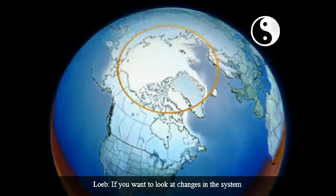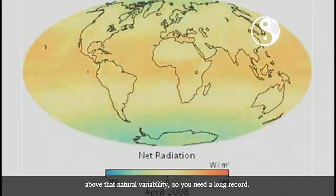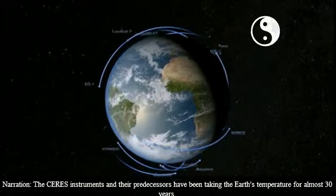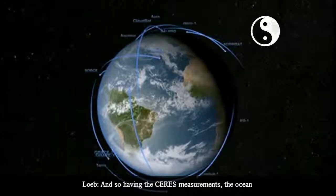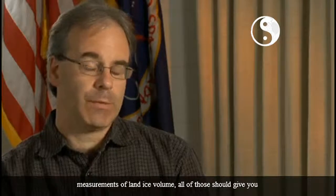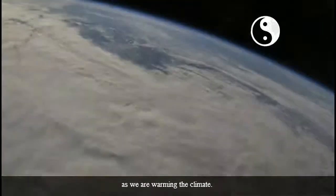If you want to look at changes in the system that are significant, that might be associated with actual global warming, you have to measure above that natural variability. So you need a long record. The CERES instruments and their predecessors have been taking the Earth's temperature for almost 30 years, and this data can be used in conjunction with other measurements of the Earth's vital signs. And so having the CERES measurements, the ocean heat storage measurements, measurements of sea level rise, measurements of land ice volume, all of those should give you a coherent picture of how things are changing as we warm the climate.